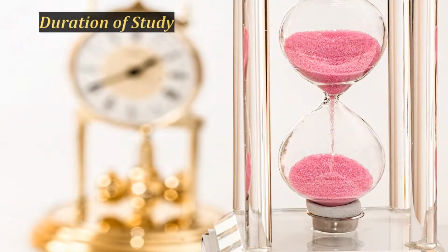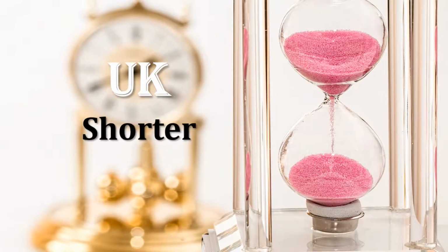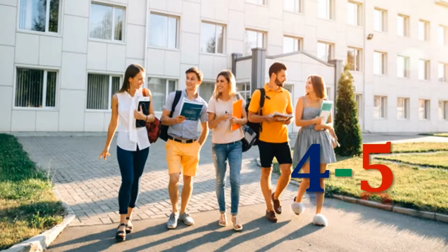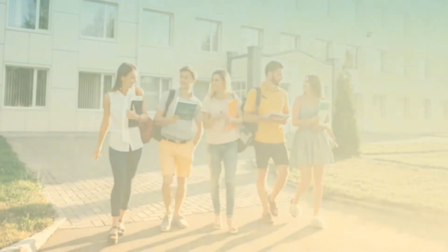First is the duration of study. The duration of study is shorter in the UK than in the US. For instance, a bachelor's degree in the UK takes on average 3 years to complete, while in the US, a bachelor's degree can take up to 4 years or more, depending on the program of study. The same applies to the graduate and postgraduate levels, which is generally longer in the US.